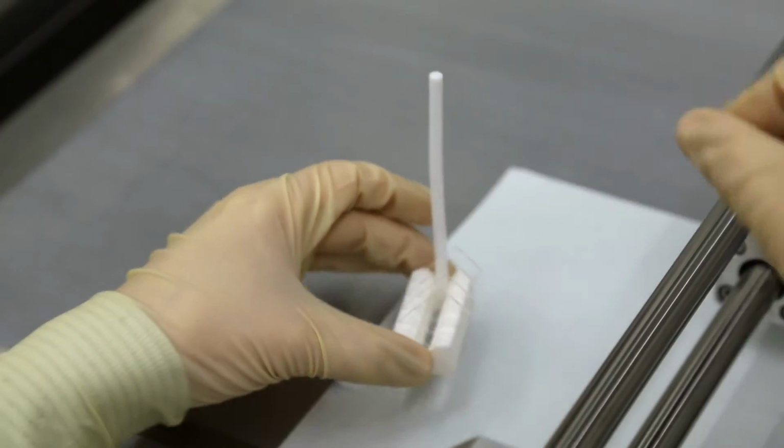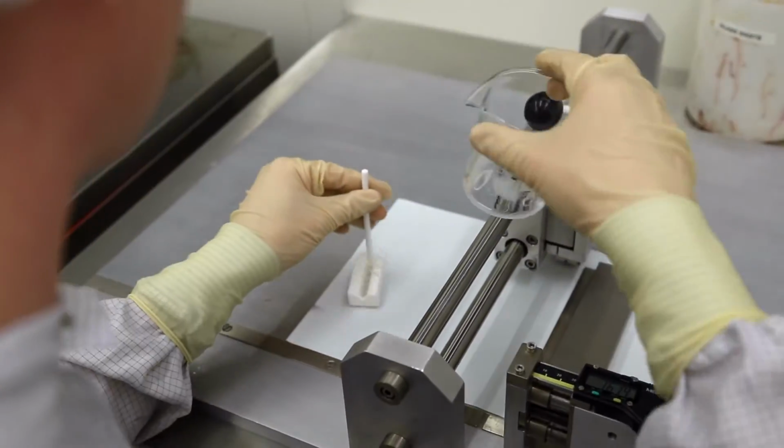In the laboratory, scientists work with glass plates because they are more stable.